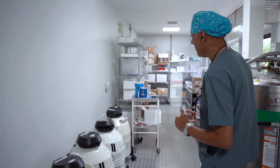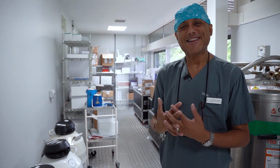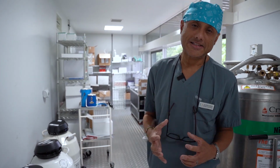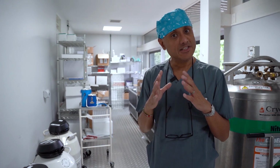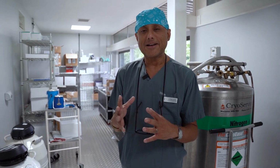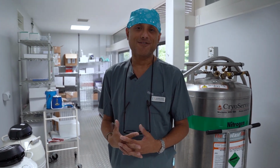So this is the room in which all those cryopreserved embryos or frozen eggs and embryos are kept, and these are kept safe at all times, simply because we have the monitoring system that looks after and protects your frozen samples, which are extremely precious, and we understand how important they are, but we keep them very safe, and you can see how.